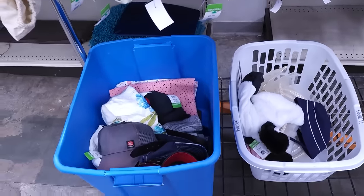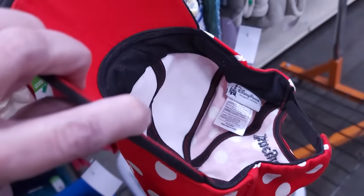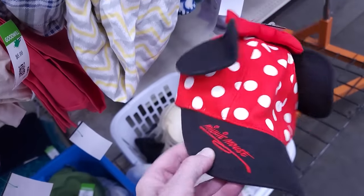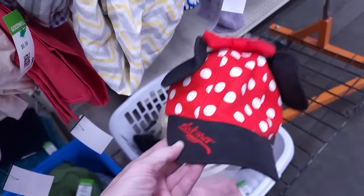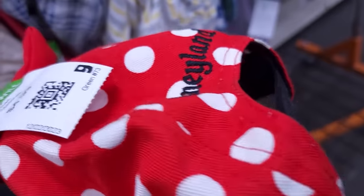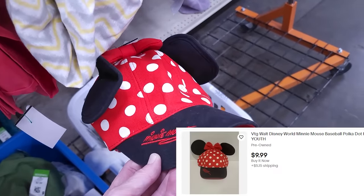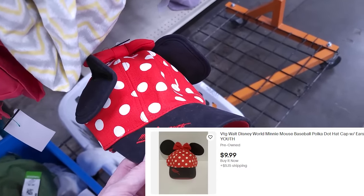Oh, bummer. I'm debating on picking up this little Minnie Mouse Disneyland hat. I am going to be doing a Disney sale soon. It is $5. I feel like this is probably a $10 to $12 hat, and it's $5. I mean, I think I have enough Disney. I'm going to leave this one behind. This has been a really good trip so far. I'm really glad I came here.